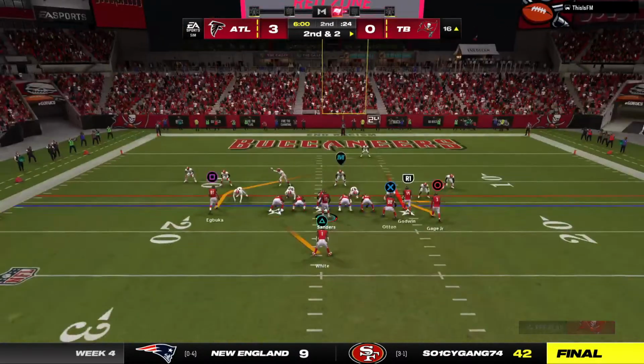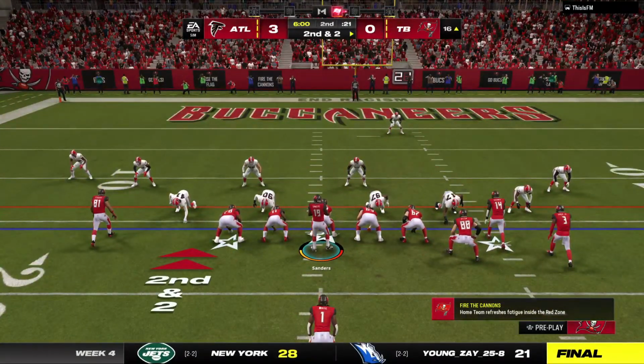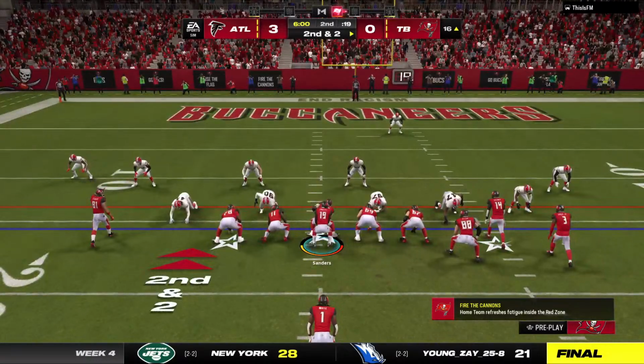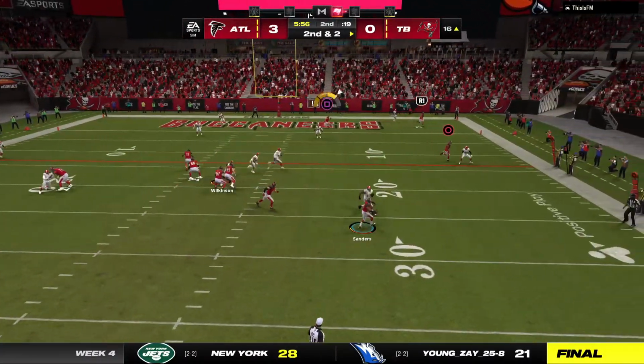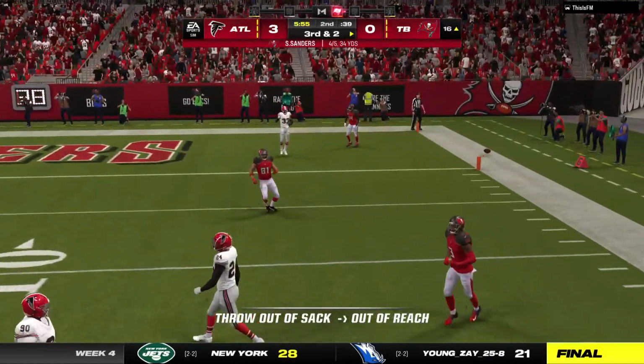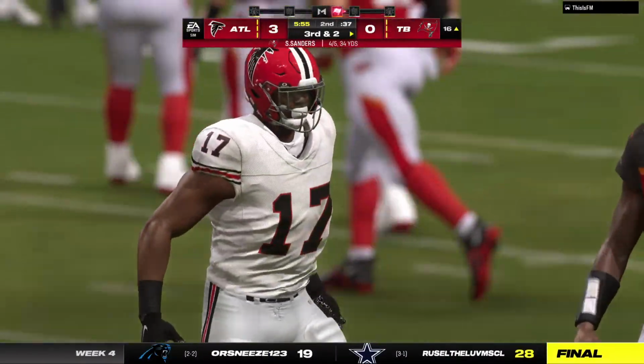Here we go. Check. Ready, go. On play action, they'll throw. They'll roll him out right. And he takes a shot on the release as this will be incomplete.